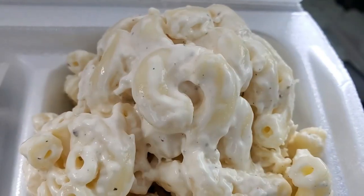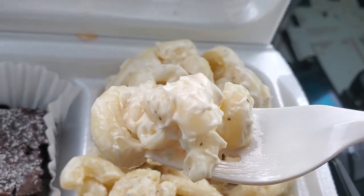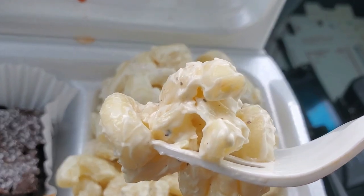All right, let's try the mac salad. I wanted to get that just to show what it's like to get it, because most people get mac salad instead of tossed. Got some nice pepper in there. I see black pepper. I don't see anything else, like no carrots or onions. I do taste onion in there, so I think it's just very finely diced.